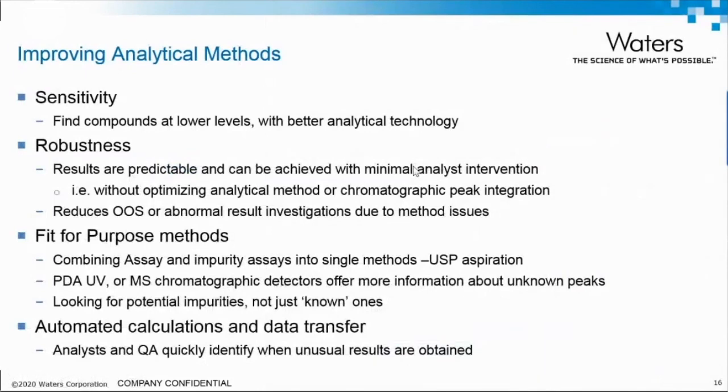We really want to improve all of those things that we've just seen, to improve our analytical methods, whether that's sensitivity, because we want to get to lower levels, and we saw in the example how we could improve the sensitivity. We want robustness so that the injections are predictable and there is minimal analyst intervention in order to get the peak integration done correctly.